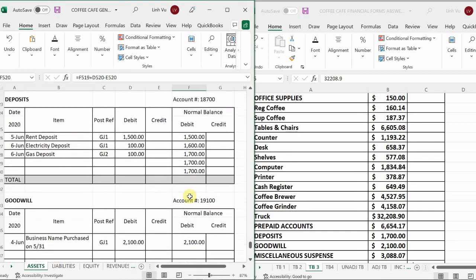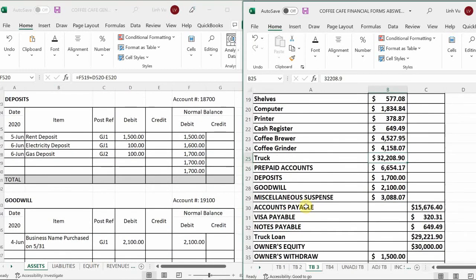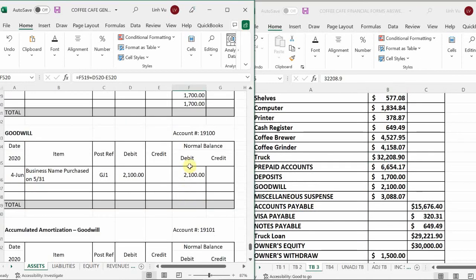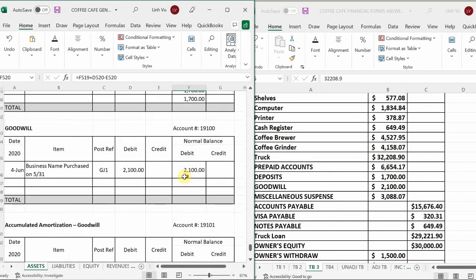We have our prepaid accounts currently outstanding at $6,654.17, so no changes there. We have deposits at $1,700, no changes there. And we have Goodwill at $2,100, no changes there.